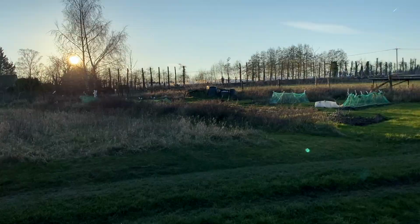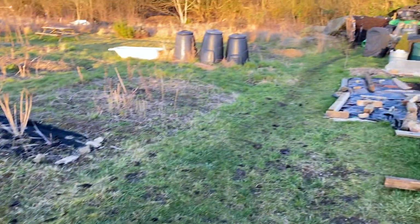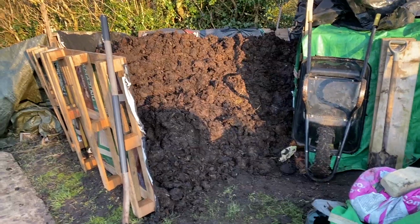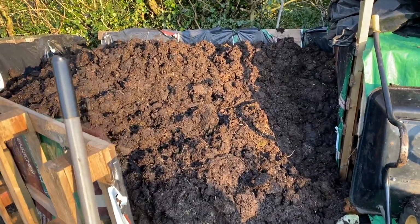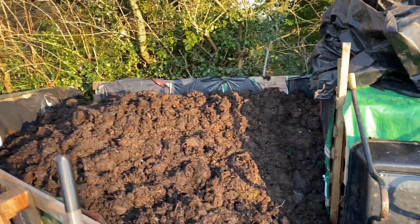Yeah, and I had some helpers here and they actually managed to get all the manure over to where it's supposed to go. I'm so happy, it's so good. It's a relief. It's done and it's in the sun right now and it's looking excellent. Yeah, very, very productive day.